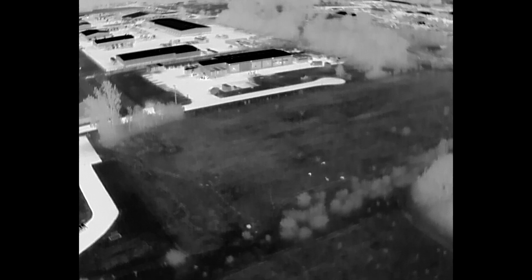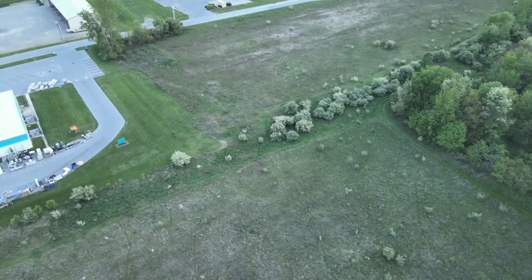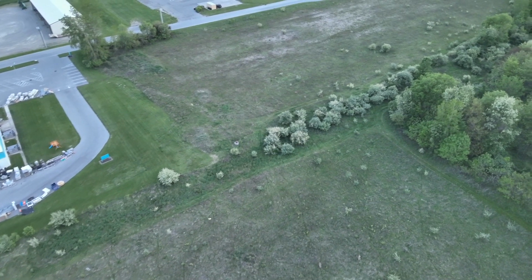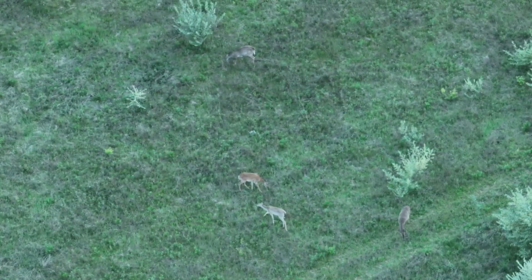If you fly in the evening, I've learned while it's been warm, a lot of things get warmed up during the day, and you can get some false signatures of what you might believe are deer or wildlife signatures, or not. But if they're white and they're moving, they're probably wildlife or some domestic animal.